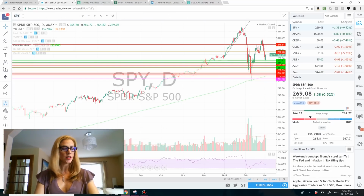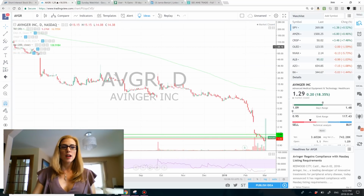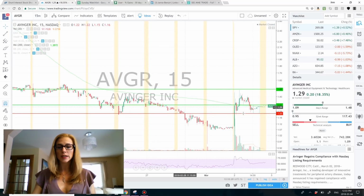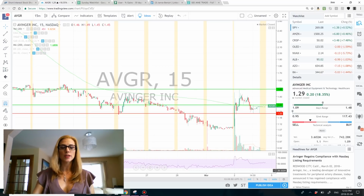First one on my long list this week, we have AVGR, Avenger. Someone had requested that I go back and back it out to the 15-minute chart, which is what I like to do. So I have a support level here of 1.22 and then a resistance level of 1.31 right here. You can see it looks like it tested it, but it didn't break out. Above that, I would look for the 1.50 mark for the breakout.